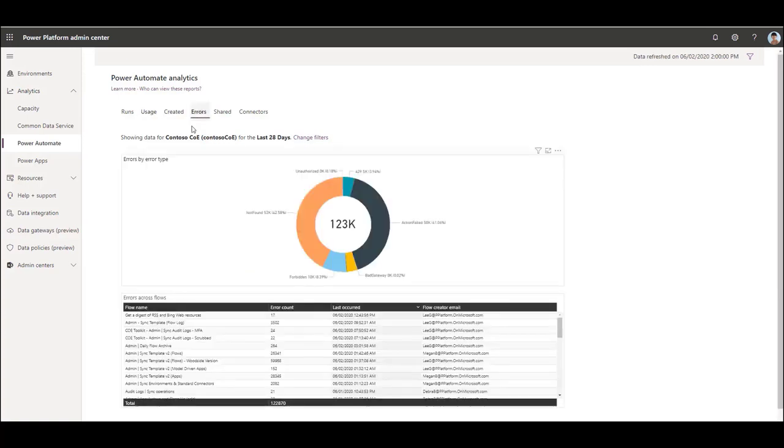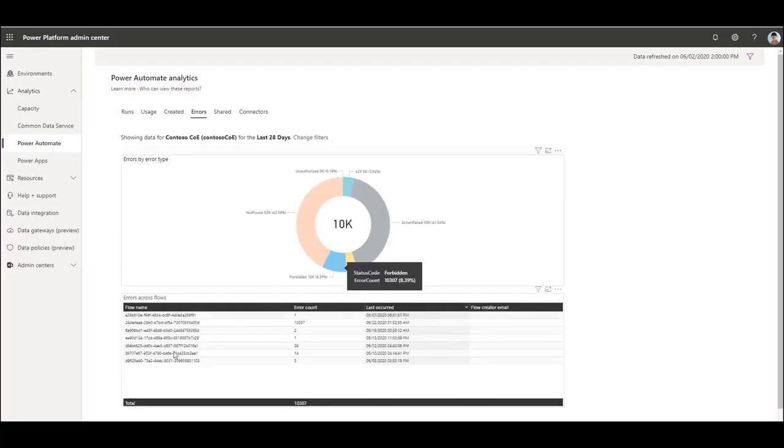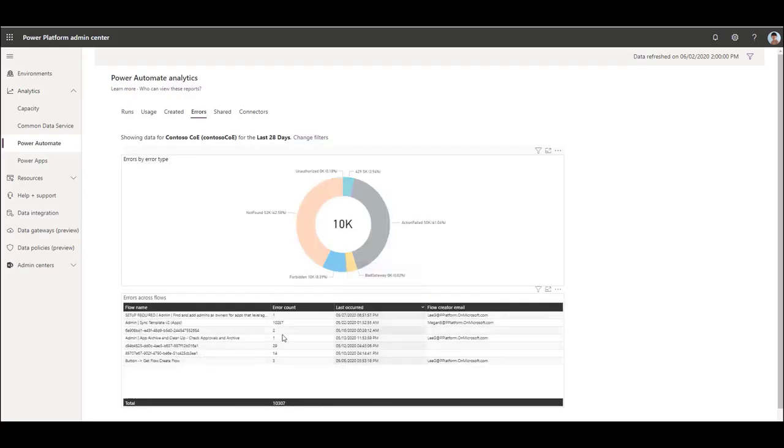I can see errors here, really important information, breakdown on what is failing within a flow, so forbidden, unauthorized access, specific action has failed, bad gateway, and I can drill down and get a deep dive into those specific flows. I can see the amount that's failed and who the owner is, so I can again reach out to the owner and ask them to check that flow.